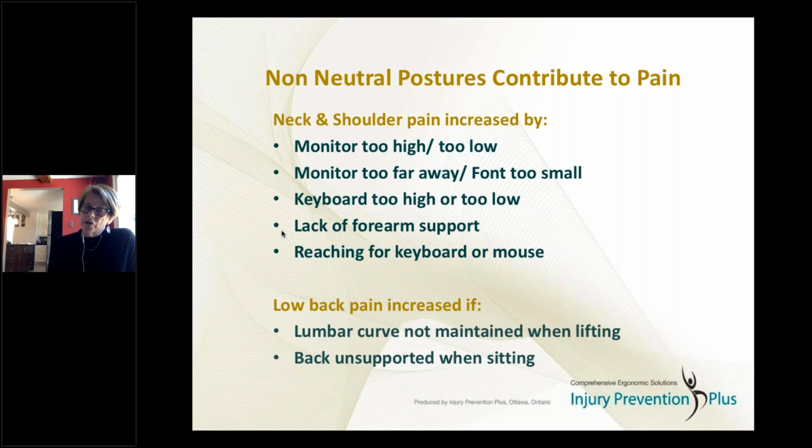And then with regards to the low back, we know that pain can be increased there if we do not maintain that lumbar curve when we're lifting or lifting something that's very heavy, and that if our back is unsupported or flattened out when we're sitting.